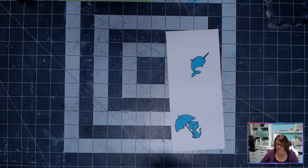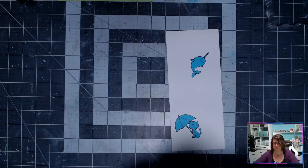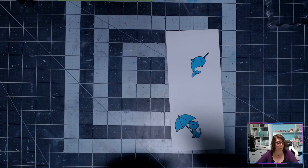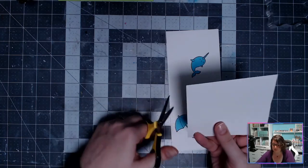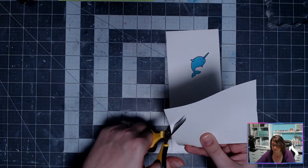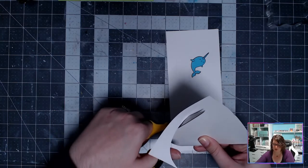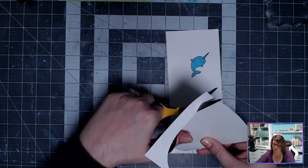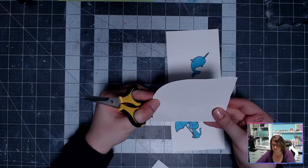All right. So what I'm going to do is, I know that this is long enough, so I'm just going to cut a sheet of paper like so. I just have this piece of paper right here, and all I'm going to do is cut kind of a sandy edge or border or something so that I can make hills. I hope that makes sense.